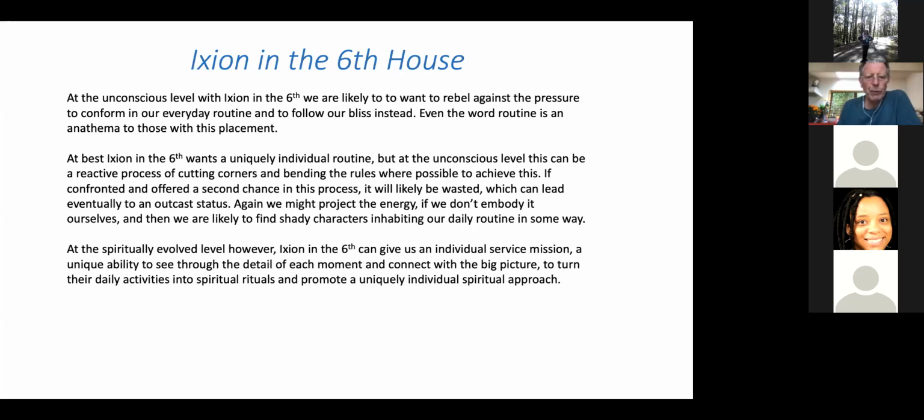At the spiritually evolved level, however, IXION in the 6th can give us an individual service mission, a unique ability to see through the detail of each moment and connect with the big picture.